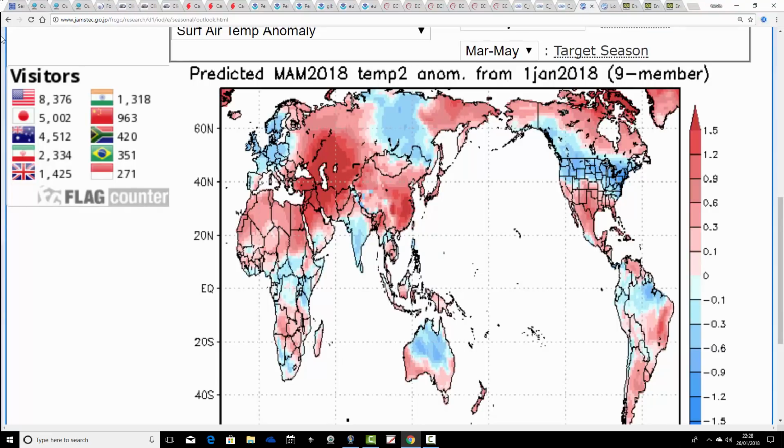JAMSTEC next. This is the temperature anomaly for the spring of 2018 from JAMSTEC. Look at this, still coming out colder than average. Now, what normally happens with this model, you remember I said at the start of this video that last month's first seasonal model roundup, JAMSTEC was the only model to be going for colder than average temperatures. And what normally happens is that 3 months out, the JAMSTEC model will be colder than average for the season. And then as you get closer to the season, so as we do the second, and then particularly the third and final update, JAMSTEC will shift to a milder and warmer direction.